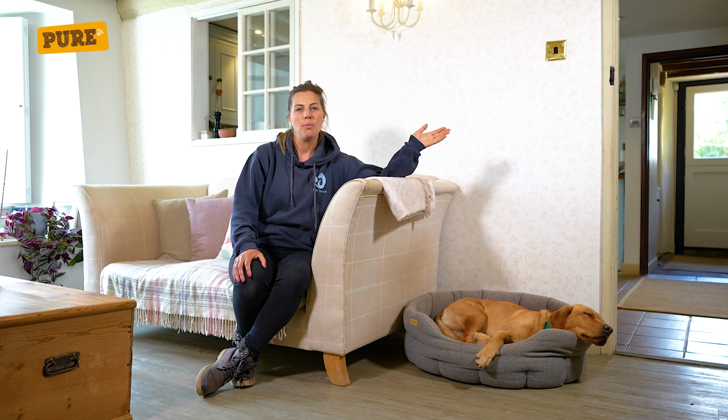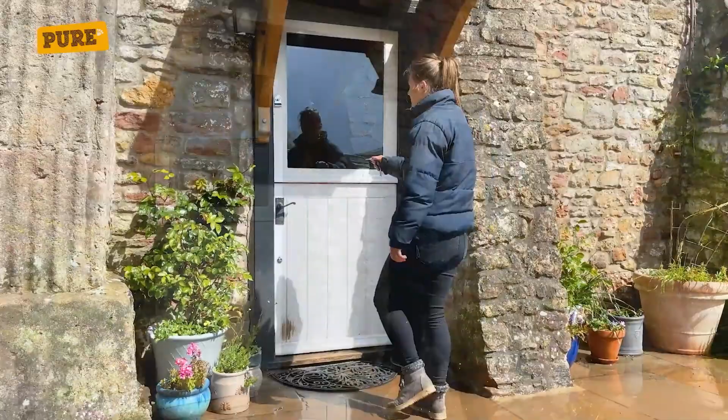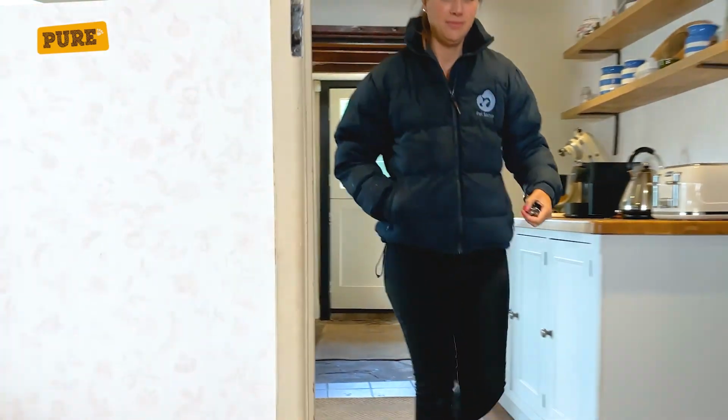So once you've built up leaving the room and returning to your dog, you can then start to incorporate leaving the house and returning to your dog. The idea is that they learn to stay settled and relaxed when you're not there, and they learn that you're always returning to them.